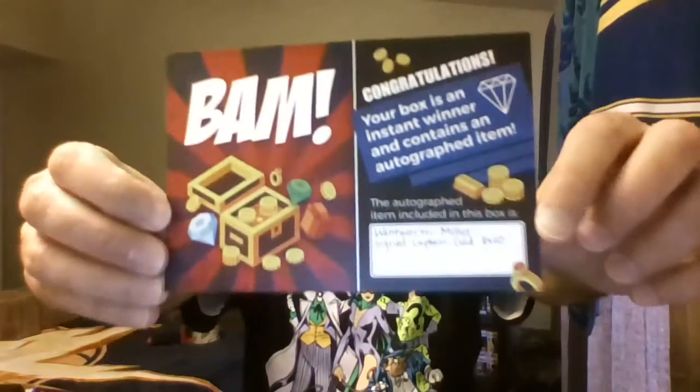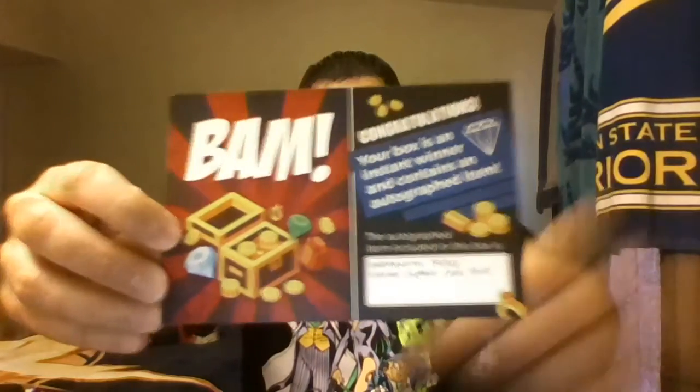This is sweet, and it's perfect because everybody knows me as Captain Cold on my Facebook groups and everything. So bam, congratulations. Box is an instant winner and contains an autographed item. The autographed item included in this box is a Wentworth Miller signed Captain Cold 8x10. Perfect. You can see over my shoulder there. Look at that, there's Captain Cold. I put him on the Iron Throne. I keep all of my Funko Pops in box except that one. So that might be just because I did order the month service, so we will see.